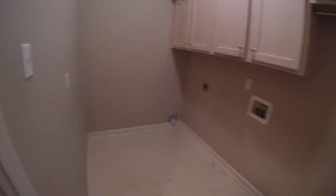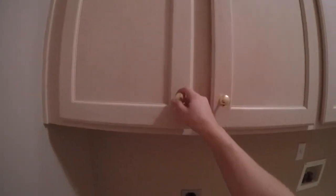Okay, we'll walk back here real quick. Laundry room. Toilet seats nice and clean. Cabinets are all empty.